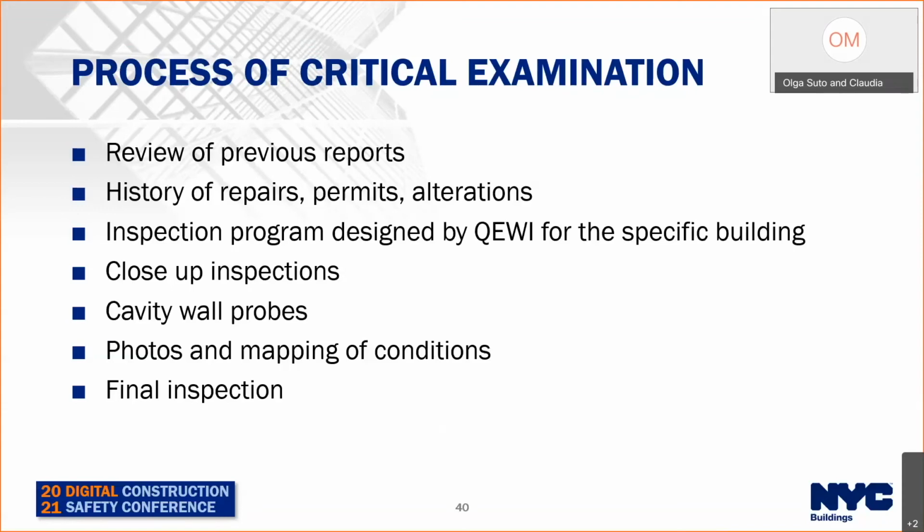Most inspectors would go to the building to conduct a visual inspection from the ground and determine where and how they will do the required number of close-up inspections and if probes are required. During close-up inspections, facade conditions need to be identified, documented, located, and classified. Sounding of materials should be done if necessary as well. A final visual inspection by the QEWI personally is also required within 60 days of filing the report in DOB NOW: Safety.